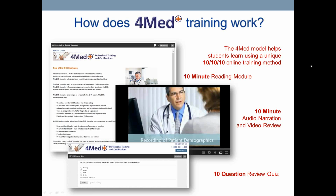Yeah, and the nice thing too, as you were saying, is that if you find that you haven't grasped a concept, you can go back and review a module as many times as you want. So it truly is self-paced. People can move at the speed they're comfortable with until they feel that they've grasped the information.